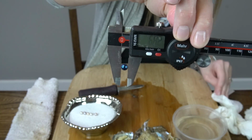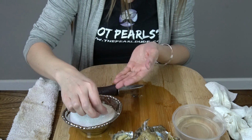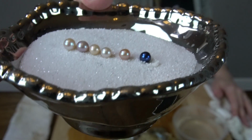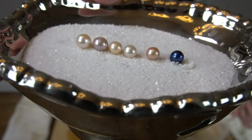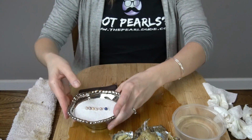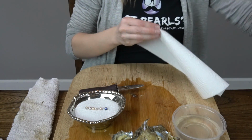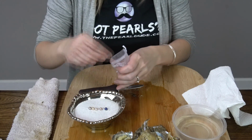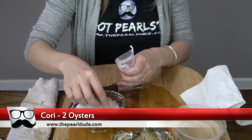6.82. Ooh, a big one. Beautiful blue pearl there. Look at this lineup. Congrats, Tabitha. That is quite a set of pearls there. You'll have to let us know which pearls you want set in jewelry there. All right, so Tabitha, again, congrats on those beautiful pearls, and we've got one more order here for Corey for 1 oyster, so we'll be opening up 2 for Corey.